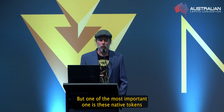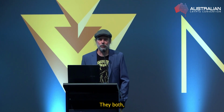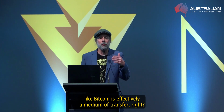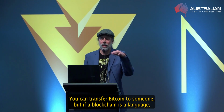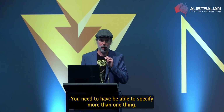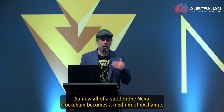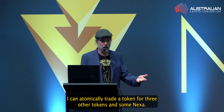But one of the most important ones is these native tokens that I'm talking about. They move the blockchain to a medium, like Bitcoin is effectively a medium of transfer, right? You can transfer Bitcoin to someone. But if a blockchain is a language, it has verbs, right? But to have more than one noun, you need tokens. You need to be able to specify more than one thing, right? So having native tokens is critical to that. So now all of a sudden the Nexa blockchain becomes a medium of exchange. I can atomically trade a token for 3 other tokens and some Nexa, right?